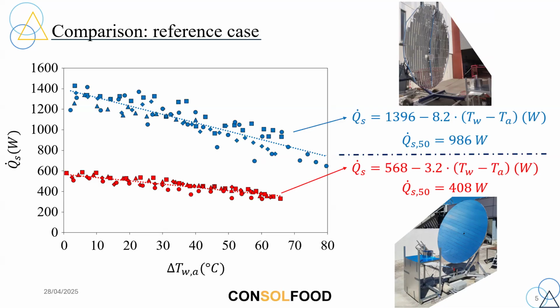The first thing that you can see is that for the standardized temperature difference equal to 0, so at the beginning of the experiment, we have a much higher power in Marseille because of the bigger installation.